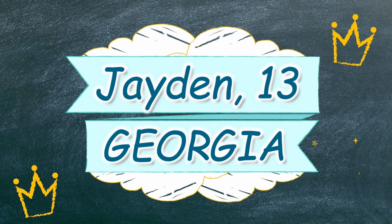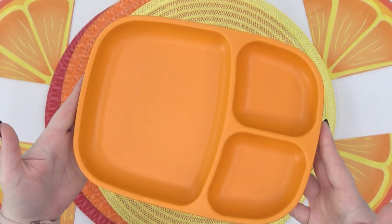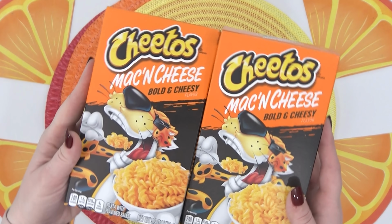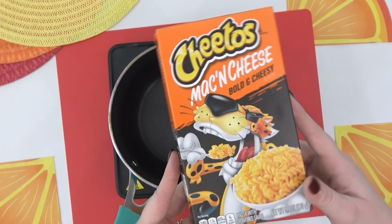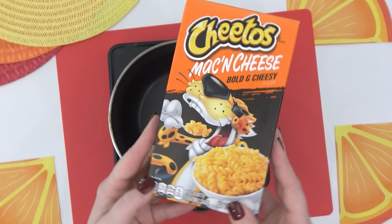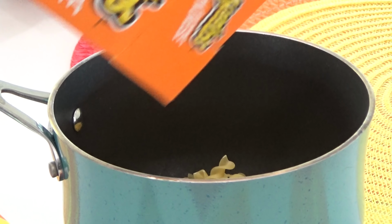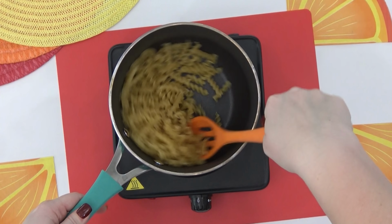Next up, I have a lunch idea sent in by Jaden. He is 13 years old and from Atlanta, Georgia. And for Jaden's lunch today, he requested an all orange theme and he requested lots and lots of Cheetos. Everything Cheetos. He absolutely loves Cheetos. So of course, for the main course, I'm gonna start by making the Cheeto flavored mac and cheese. And you guys, this is just the regular one, not the spicy one, not the super spicy one. And Jaden let me know that he is a fan of a little bit of spice, but not too much.